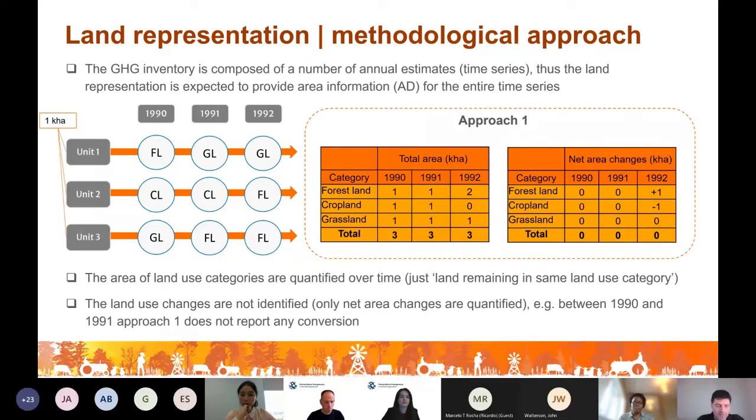And here I have some examples to better understand the limitations and also the benefits of the approach that we use. Here on the left, we have, let's say, the reality of what is happening. In this case, we have 3 units of land, each 1 kilo hectare, and we see how each of these units is converted throughout time. The first one is forest land, in the second year is converted to grassland, and it remains as grassland from that time onward. And on the right, we have what is the information available in the country.